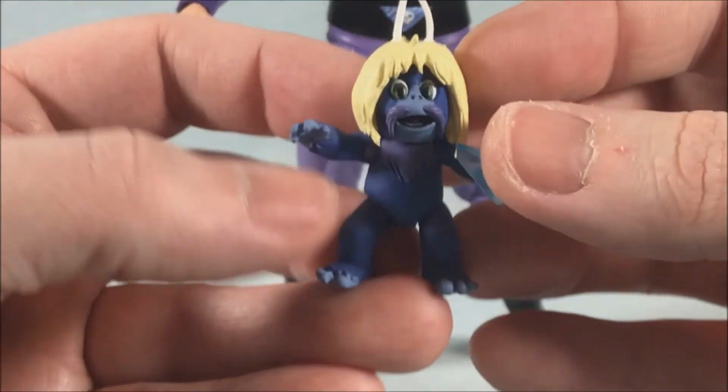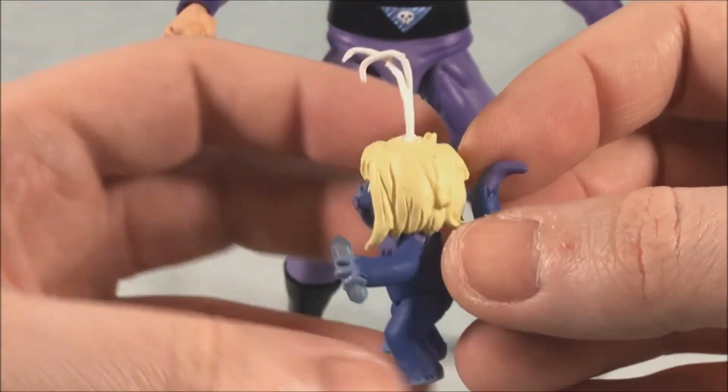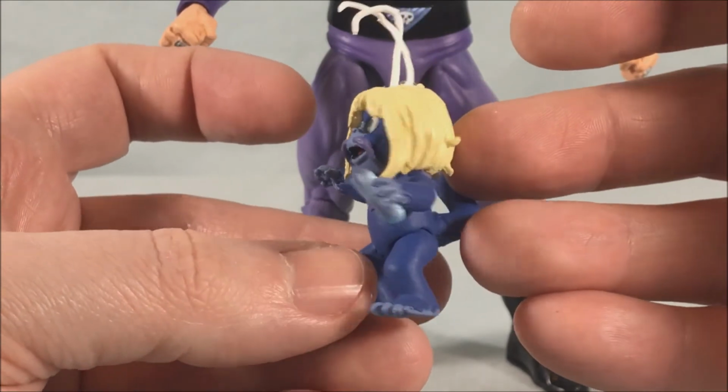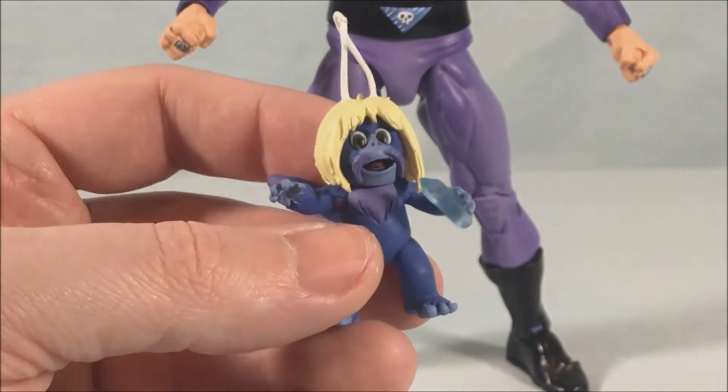And he's pretty nicely detailed. He comes with this little crystal. These little antennae up here, which are pretty cool. So again, I'm not familiar with this character at all. But they did a good job with him. He's very cool, very detailed, very nicely painted, good articulation for a fun little pack-in figure.